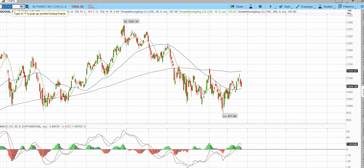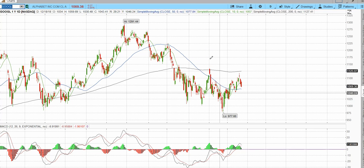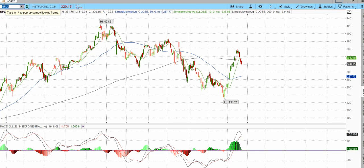Let's flip to Google. It's getting very sloppy here. The 50 is below the 200. We're sandwiched between all that stuff. It's not where we make our money. We make our money when things are trending higher, prices above the 50, above the 200, above the 10 SMA, both flagging and breaking uptrend lines. That's not happening. That's why you have to be patient and disciplined.